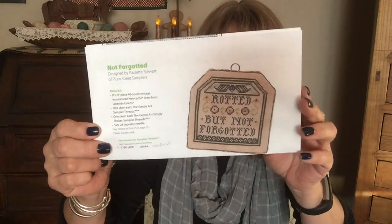On the 13th of May, I started one called Not Forgotten by Plum Street Samplers. It was in the Halloween issue of 2012 of Just Cross Stitch, I believe. But it actually didn't make it into the issue, so you had to contact them and they would send you a link that would get you the pattern.